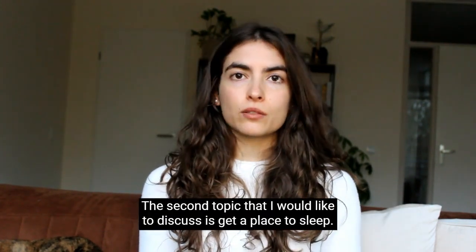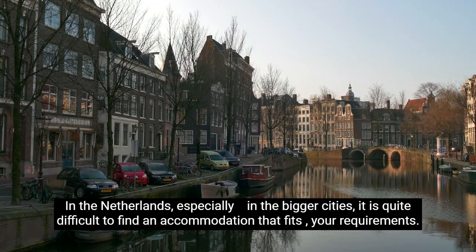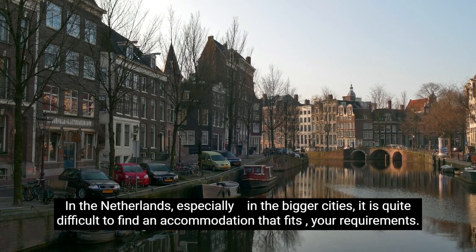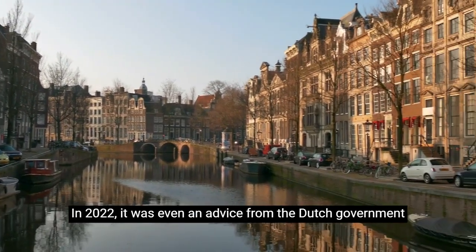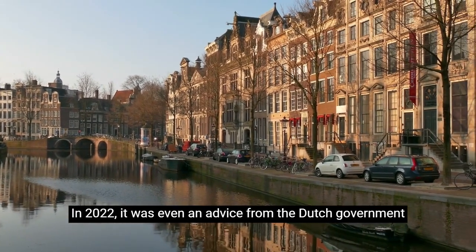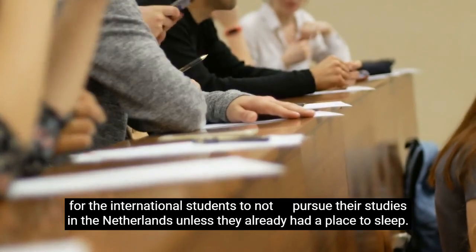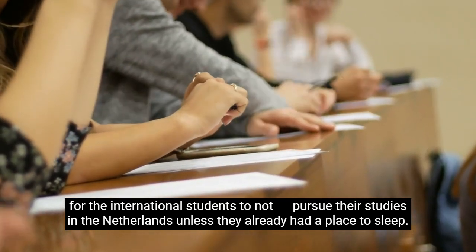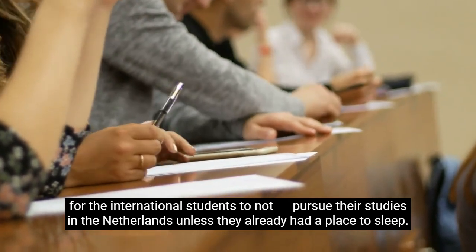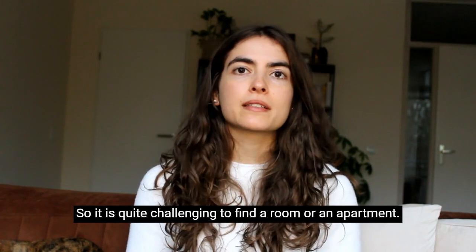The second topic that I would like to discuss is get a place to sleep. In the Netherlands, especially in the bigger cities, it is quite difficult to find an accommodation that fits your requirements. In 2022, it was even an advice from the Dutch government for the international students to not pursue their studies in the Netherlands unless they already had a place to sleep. So it is quite challenging to find a room or an apartment.